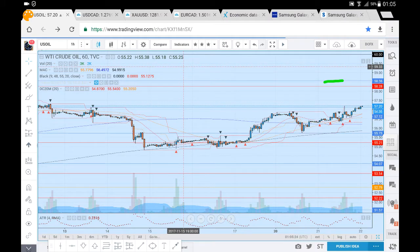I think 58.56 is currently where we have the 200 period moving average on the weekly or the daily time frame. I think it's a weekly time frame. I will have a check of it later. Beyond that, we're looking for the $60 a barrel mark, where we'd like to see some selling momentum come into the market. So we're looking for selling momentum around 58.56, and our next target, of course, is going to be 58.28 before we get up to 58.56.